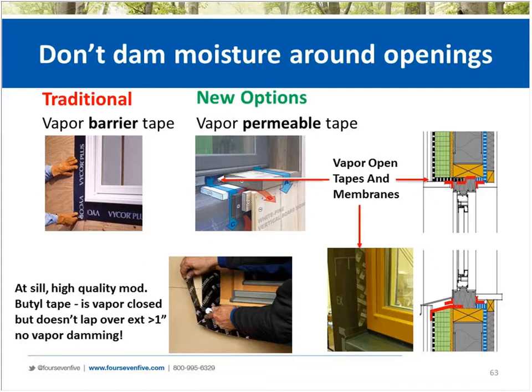But then at windows, where we're most likely to have a leak, where we're most likely to have condensation, moisture problem, too often on the left we see traditionally sort of wide expanses of vapor closed material being wrapped around that's inhibiting the drying. We understand they're doing that for waterproofing purposes, but in the cases where we have water behind it, it's not able to get out. So we really want to think about the detailing and allowing the waterproofing to happen while keeping the enclosures as vapor open as possible.